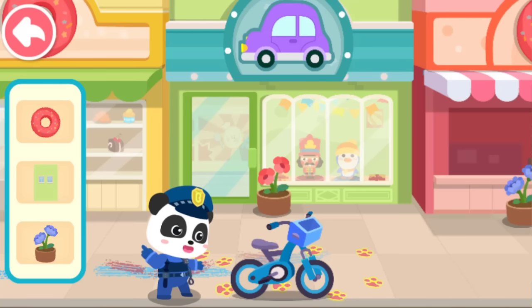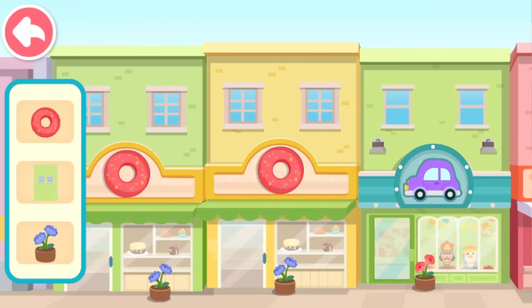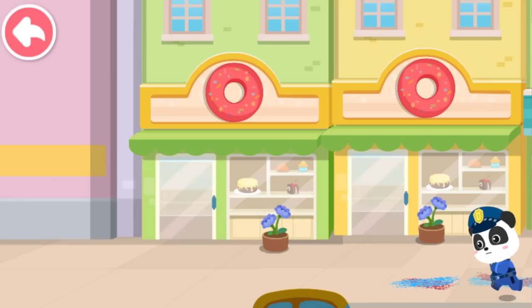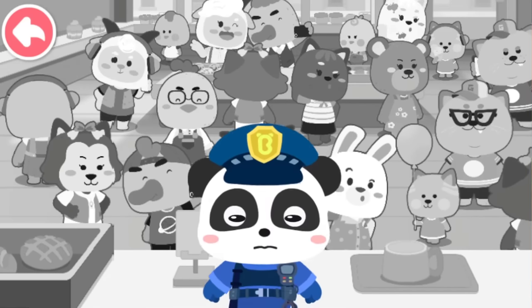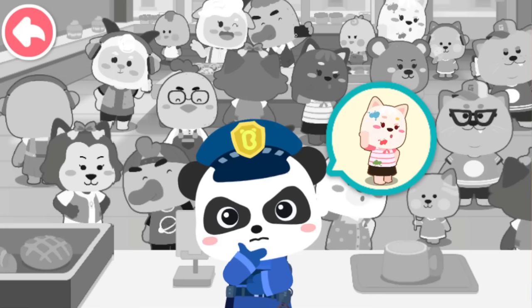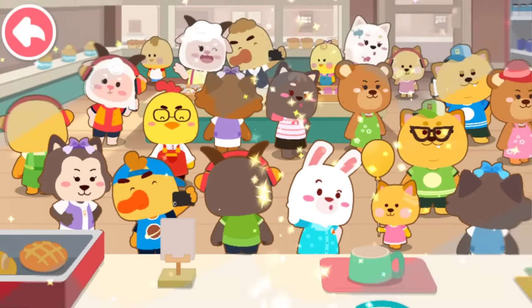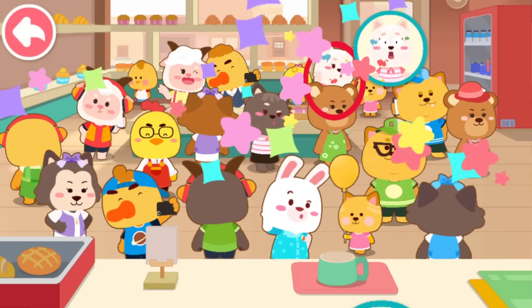Which house is the bad guy hiding in? Just here! Let's get in immediately! It's so crowded here! Where is the cat covered in paint? Not this one. Not this one. Where is the cat covered in paint? I found it!